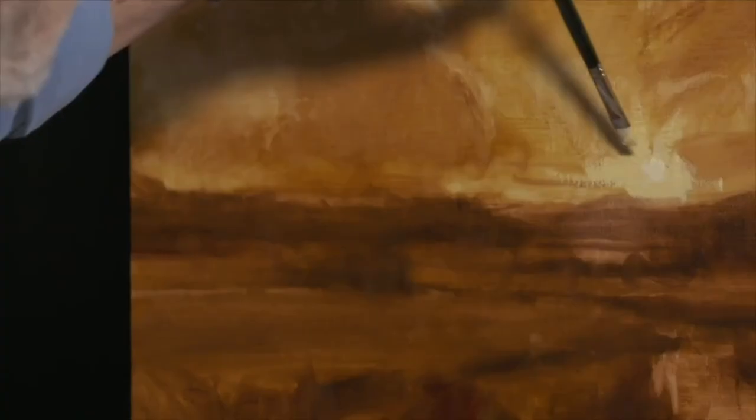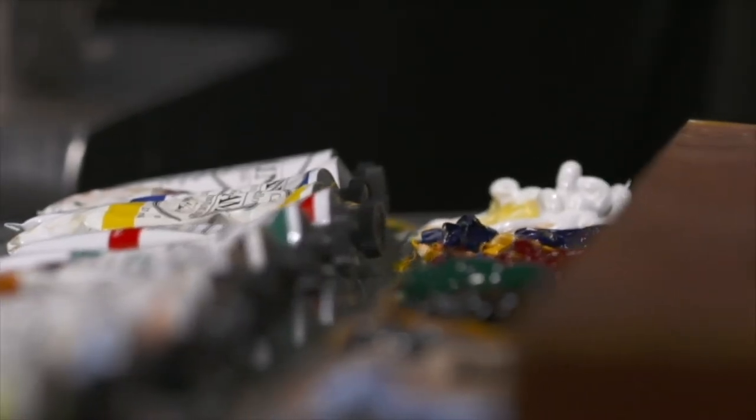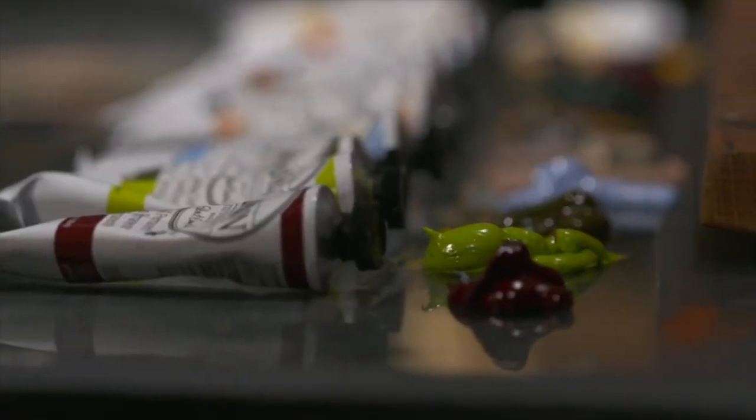Hi, everybody. I'm Bill Davidson, and we're going to talk today about some really inspirational things that'll help you paint and become a master painter. If you follow these steps, you're guaranteed to create masterful paintings.